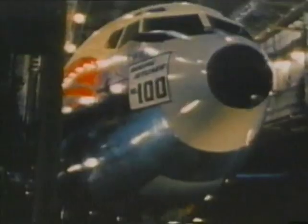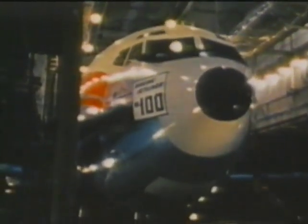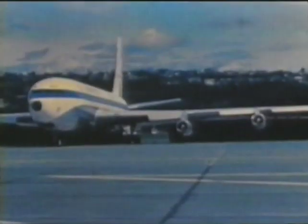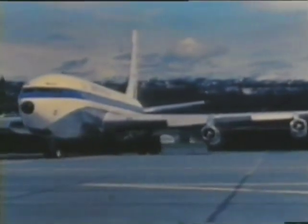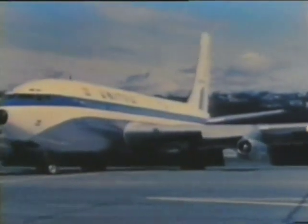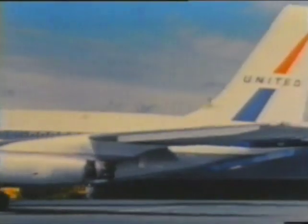As deliveries gathered pace, 707 milestones came in quick succession. The 100th 707, which rolled off the line in the livery of Air India International, was another 707-420. By the end of 1959, the medium-range 720s were rolling for United Airlines. In all, 154 of this model were constructed in 2 versions.